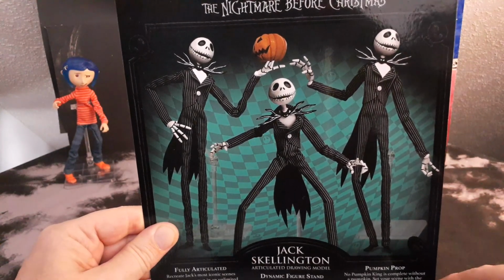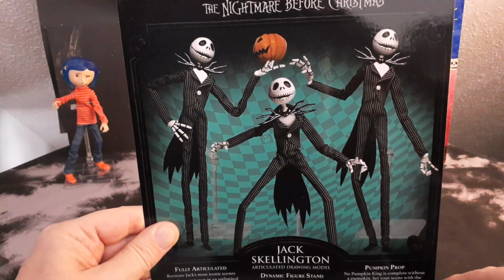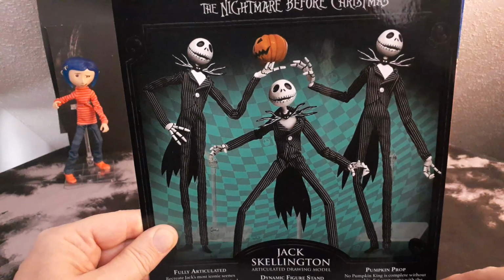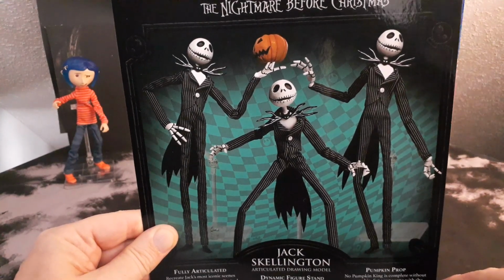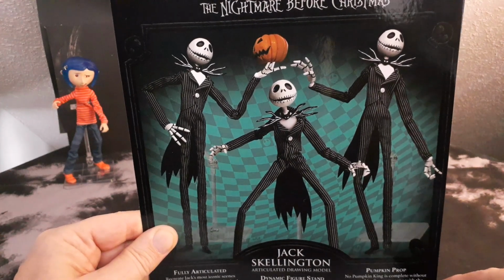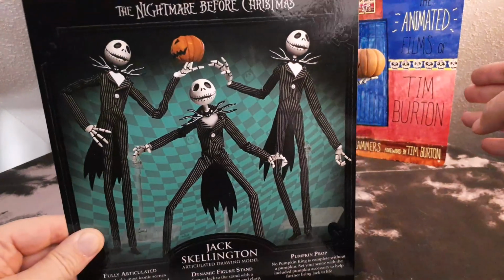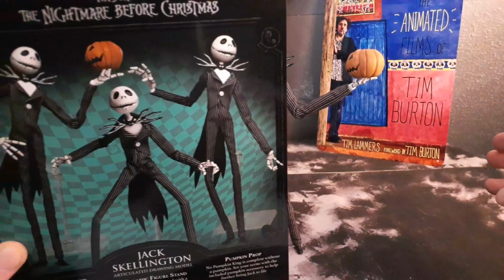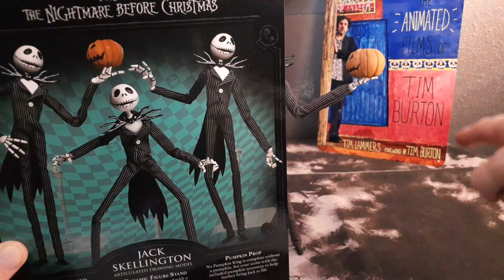without paying the cost for an articulated puppet. Those things cost thousands of dollars. It's really crazy how much the mechanics go into that. But that's actually something I talk about in my ebook back there. And I'm going to kind of sneak Jack in here. Again, the animated films of Tim Burton.